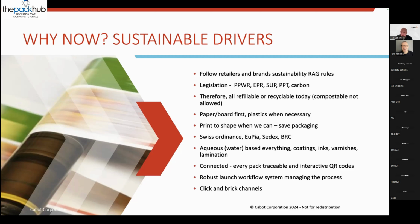And obviously, this covers everything: the click and brick channels. It's really important that it's not just for the retailers that we see today, but all these new ones coming along, whether you're in fashion or whether you're in food. It's absolutely critical that we cover every area with this technology.